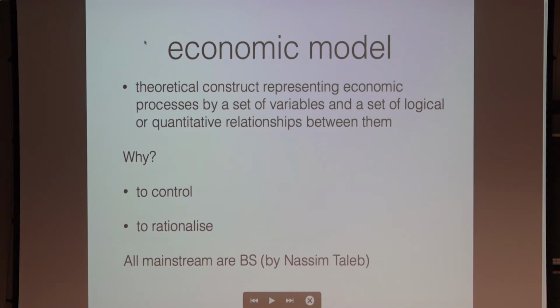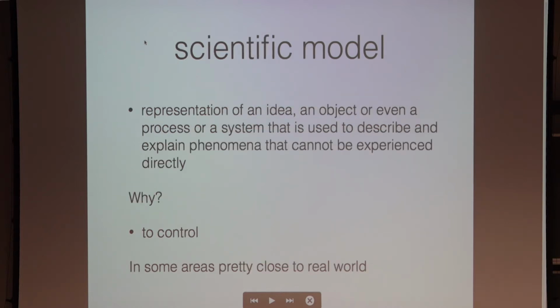And the truth, by Nassim Taleb, is that all mainstream economic models are bullshit because they just don't give a shit about the small probability of big disasters. There is also the scientific model that tries to represent some real world phenomena in terms of numbers or theorems, whatever. And why? Because we want to control. And it's pretty close to the real world, so we can send rockets to the moon or something like that.